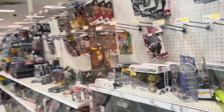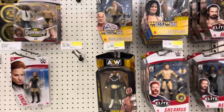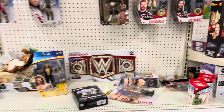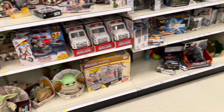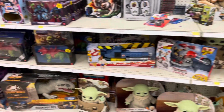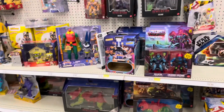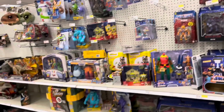Right now, let's head into Target and see what we can find. So here is the first Target of the week, and at the wrestling section, nothing too crazy over here. Some Ghostbusters, Masters of the Universe. Pretty much all the usual stuff so far.